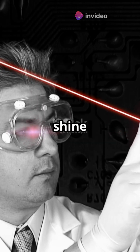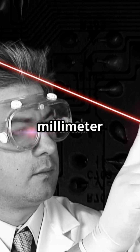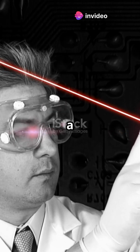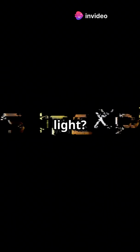Imagine this: you shine a light through two tiny slits. These slits are incredibly close to each other, just a fraction of a millimeter apart. The light that passes through these slits then hits a screen behind them. What do you expect to see? If light were just a particle, you'd expect to see two bright spots on the screen, corresponding to the two slits. Simple, right? Just two lines of light?